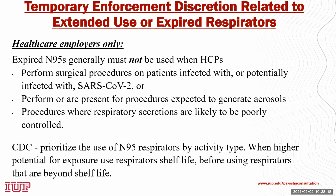Now, regarding extended use of expired respirators, this is for healthcare employers only, and doesn't apply to general industry. Expired N95s generally must not be used when the healthcare provider performs surgical procedures on patients infected with or potentially infected with COVID-19, or performs or is present for procedures expected to generate aerosols, or procedures where respiratory secretions are likely to be poorly controlled. For example, cardiopulmonary resuscitation (CPR), intubations, extubations, bronchoscopy, and nebulizer therapy are some examples of that.